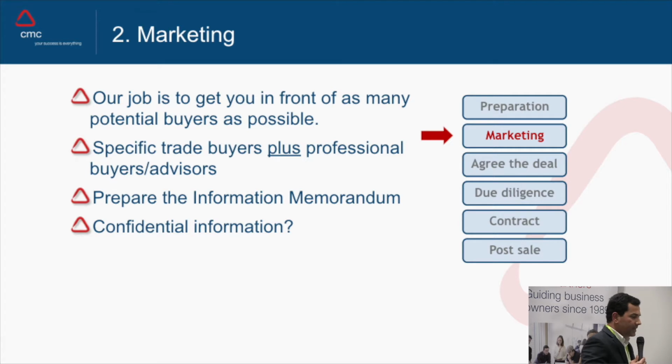And hence there's an element of confidentiality. So marketing is usually done by preparing certain information that becomes available to prospective buyers. This information is exchanged as a result of signing certain NDAs, non-disclosure agreements, and the NDAs essentially provide a mechanism by which you can, for example, receive what's usually known as an IM or an information memorandum.